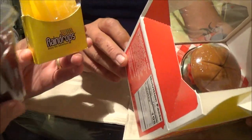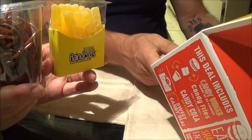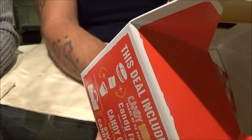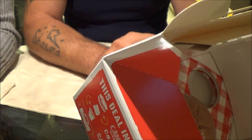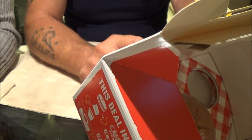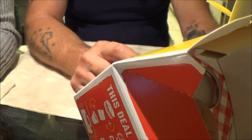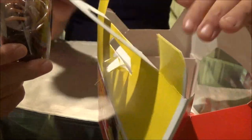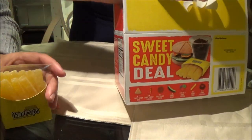First of all, it is 9.88 ounces, and it's got all these kinds of candies in it. It's got 6 sweet candy buns, 6 candy cheese and sauce, 5 candy best candy bites, 4 candy salad, 1 out of 3 candy toppings, 10 candy fries, so we got 10 of the fries, and then we've got 17 candy cola laces. So I'm guessing this was something like a licorice. Yeah, string licorice.